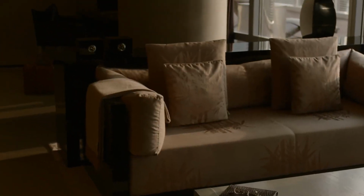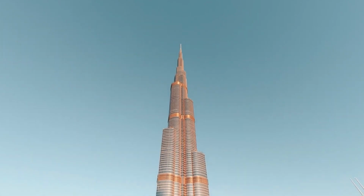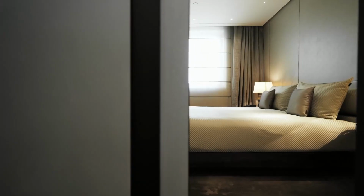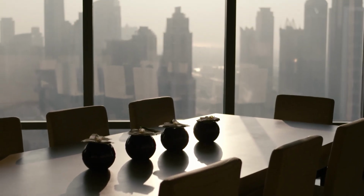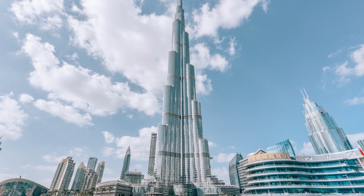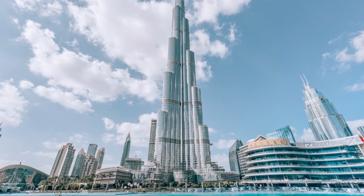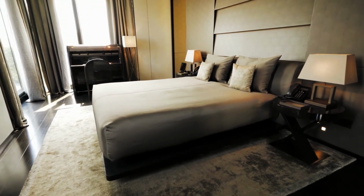The Armani Hotel and Armani Residences are located on floors 1 to 8 and 9 to 16 respectively, and more suites of the Armani Hotel are up on the 38th and 39th floors. There are 900 private residences in the Burj Khalifa. The 19th to 37th, 44th to 72nd, and 77th to 108th floors are reserved for residential lease or purchase.